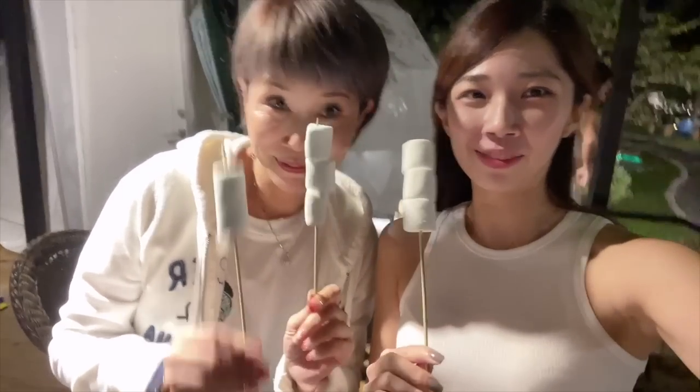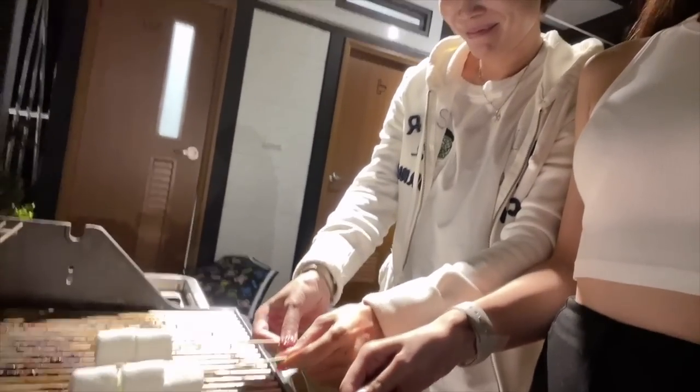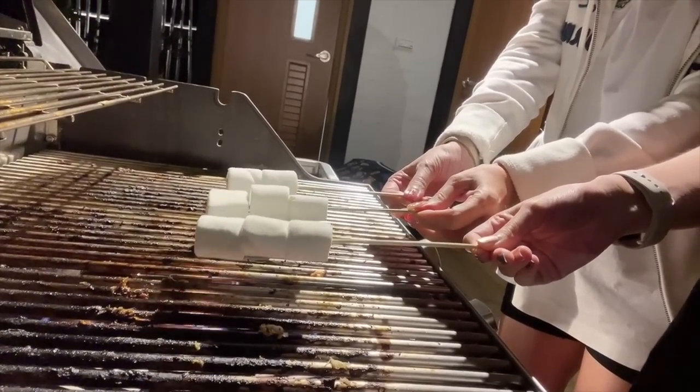After dinner, now we're going to roast marshmallows. If we have cookies and chocolate, we can make s'mores. It's the best dessert for camping.